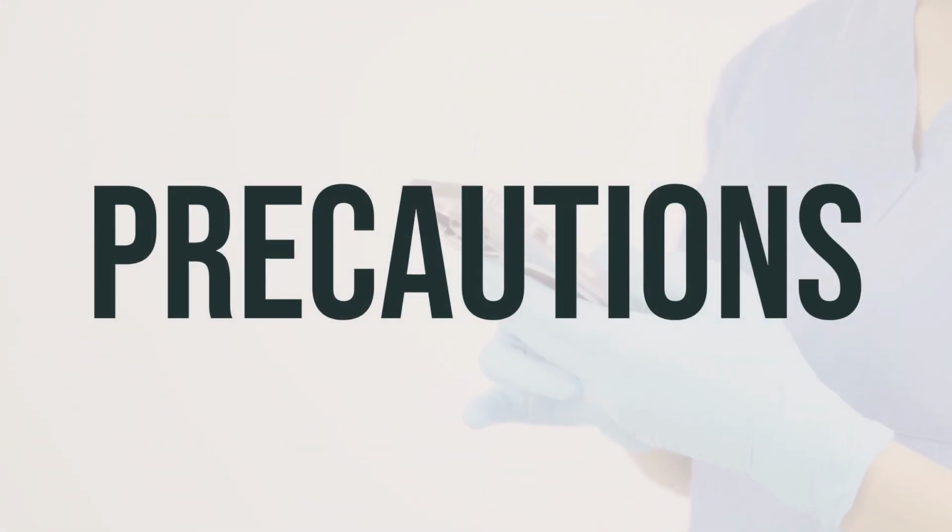Before using Ciclopirox shampoo, make sure to inform your doctor or pharmacist if you have any allergies. This product may contain inactive ingredients that could cause allergic reactions or other issues, so it's important to discuss this with your healthcare provider. Also, be sure to inform your doctor or pharmacist about your medical history before using this medication. If you are planning to have surgery, it's important to let your doctors or dentist know about all the products you are using, including prescription drugs, non-prescription drugs, and herbal products.